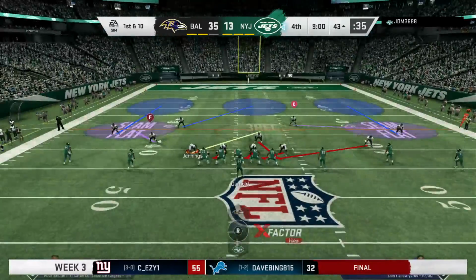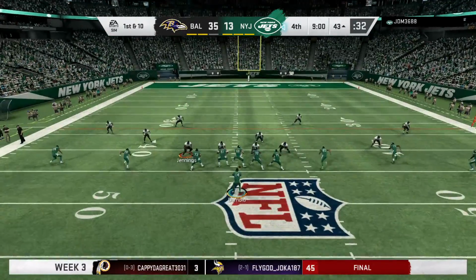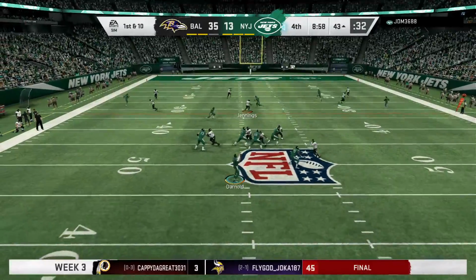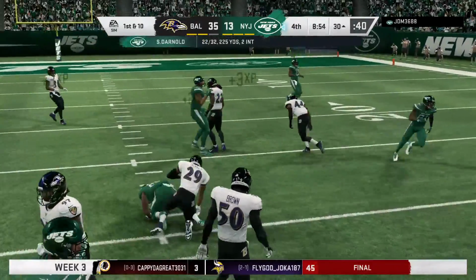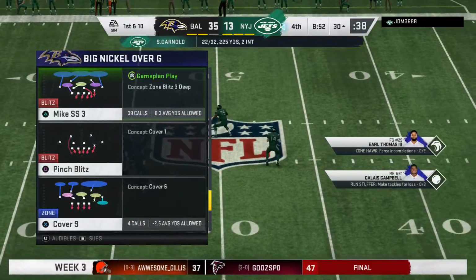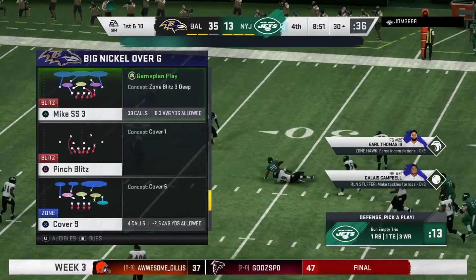So in Raven territory now. Here's a 1st and 10 at the 43. Back to throw, Darnold. Brought in over the middle by Graham. And brought down, but able to get it to their 30-yard line. That's good for a Jet first down, a gain of 13.